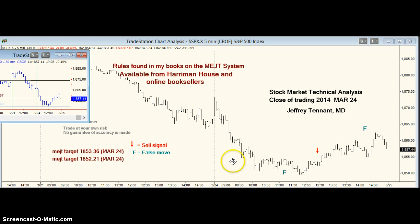There was a big drop at the open. mejt said it wasn't for keeps, that prices would retrace, which they did. Later in the day, it said lower prices were coming. They haven't happened yet. They could easily come tomorrow according to the parameters of the system.